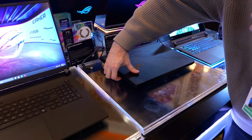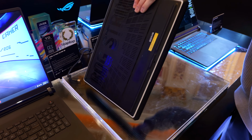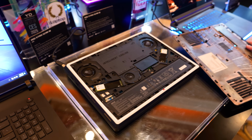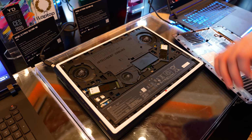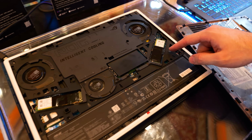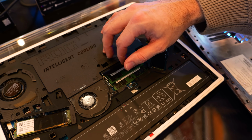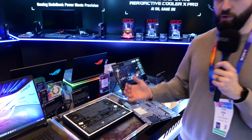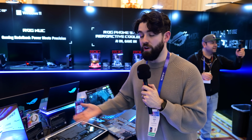I don't know if I can do this one-handed, but if we flip it over and look on the back, we can take that off. And as you can see, this is very easily upgradable, which is very nice. So we can upgrade the M.2s here. We've got one on the left, one on the right, and then just under here, we have the memory. So yeah, really cool that you can upgrade this thing, because obviously sometimes you want to buy it at a lower spec and then upgrade it at a later date.